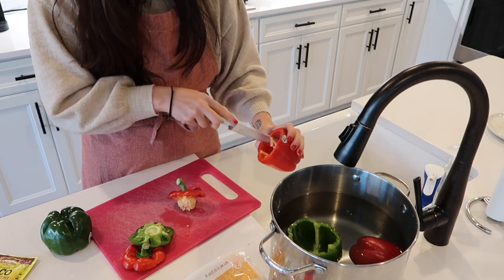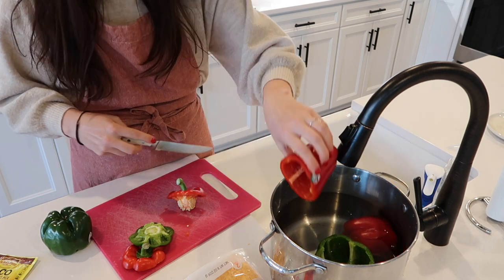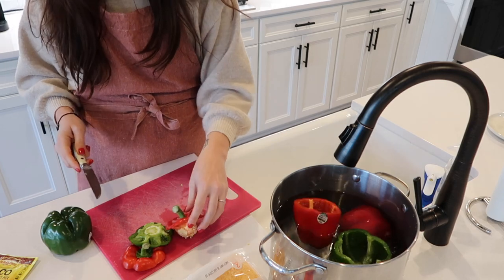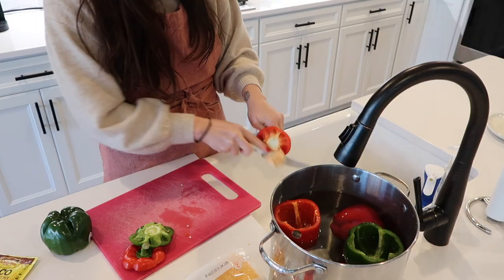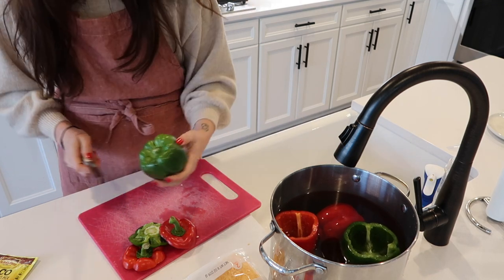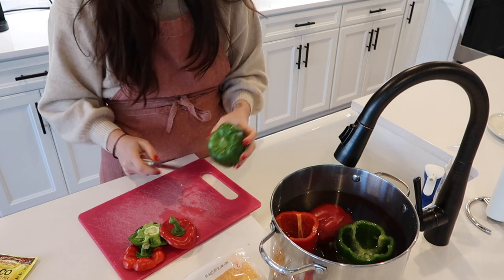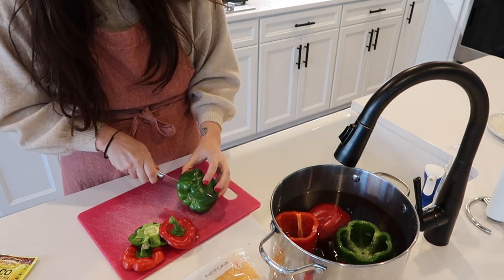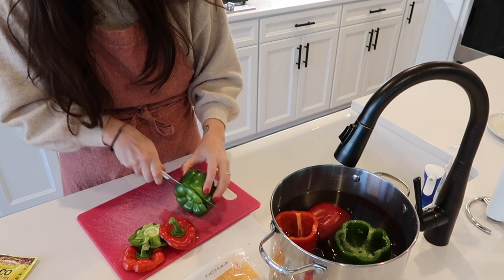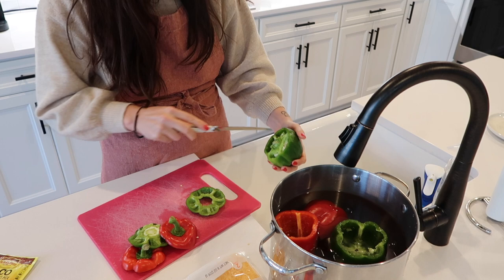What I love about this recipe is that Kyle doesn't really like bell peppers, so this is for me, and I get to eat it all by myself. Is that selfish or genius? You let me know. But I will save a lot of the filling for him, and he can just put it in a wrap. I love bell peppers. I love everything about them.